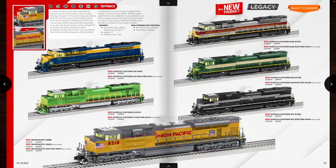But for paint schemes, it looks like we're bringing back the Norfolk Southern Heritage paint schemes, such as the Jersey Central, Illinois Terminal, New York Central, which I actually stayed at a hotel that had a photo of that New York Central. Very nice. Erie, and the Lackawanna. All wonderful paint schemes. And then also it looks like we have a modern UP paint scheme with the flag on the side of the cab nose and the old UP lettering on the side instead of the American flag waving through the wind.